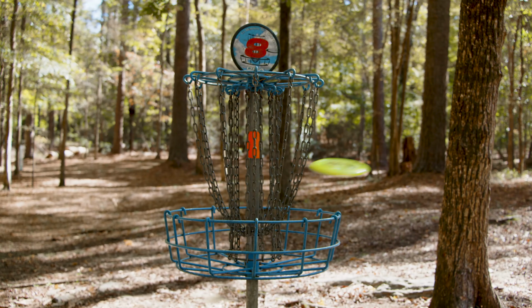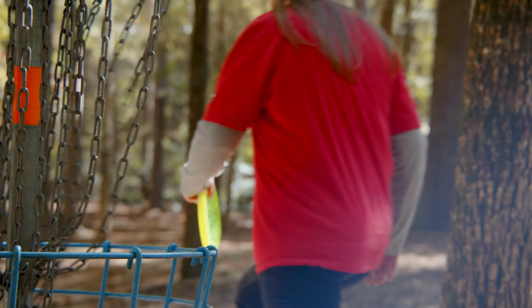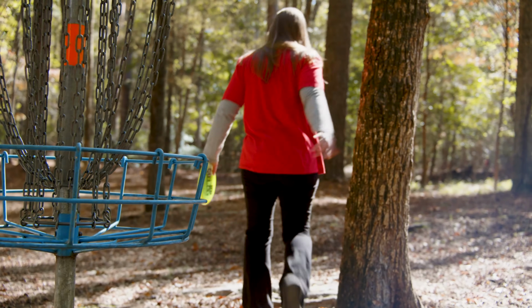First of all, if you're parked under the basket, or if your lie is within an arm's reach of the basket, you may be tempted to just slap the chains and move on. But slapping the chains with your disc is not enough to finish the hole. As the rule says, you have to release the disc and let it come to rest. So if you're parked, it's best to just drop it delicately in the basket and let it come to rest, and then grab it and move on.